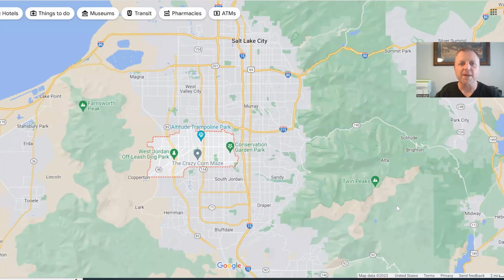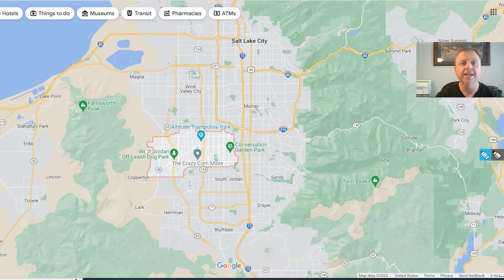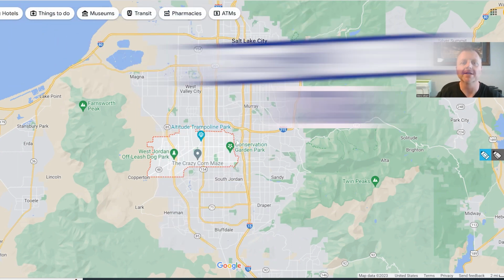Okay, we are looking at a map of the Salt Lake Valley. Salt Lake County would be the official name of this. You can see that this area, this lighter gray area, that is Salt Lake County. The green areas, that would be our mountain ranges. So this is the Salt Lake Valley. As you can tell, this area outlined in red, that is the city boundaries for West Jordan. That's what we're talking about today.